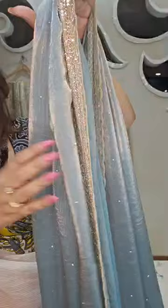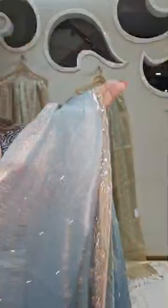So this is basically the sari. I'll just show how soft and pretty this is. Just take the screenshot. Booking is on a first come first served basis. Only after you make the payment will your booking be confirmed.